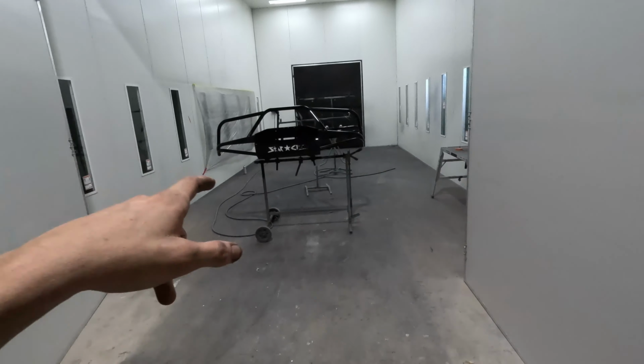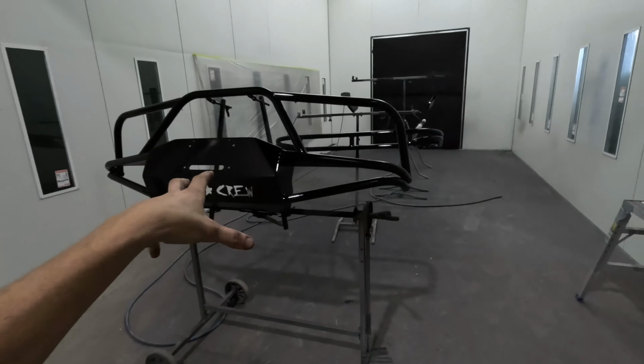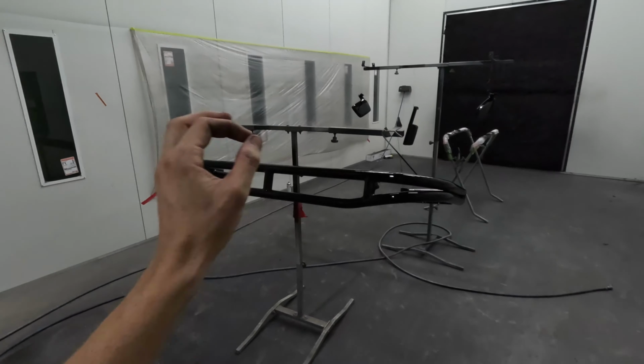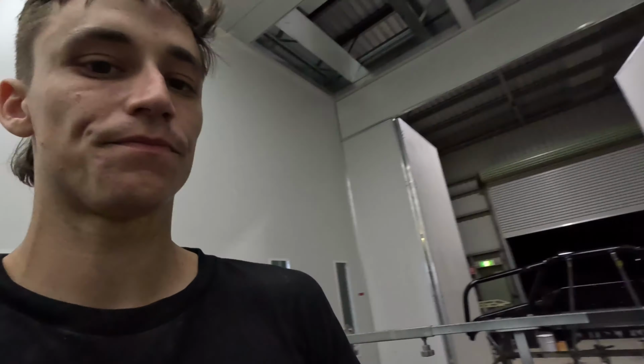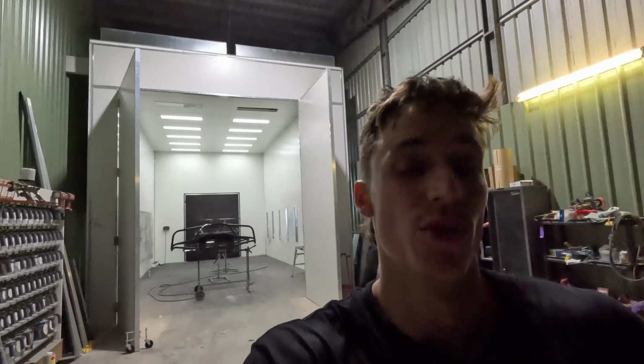But in the booth, we've got the bar. This was painted today. Looks mint. Rear bar, mint. The mirror backs and a rear garnish. I'm just going to let them flash off. I've had enough for tonight. I'm absolutely knackered. I've got to do a little tidy up and tidy the shop up. But we've made some huge progress.